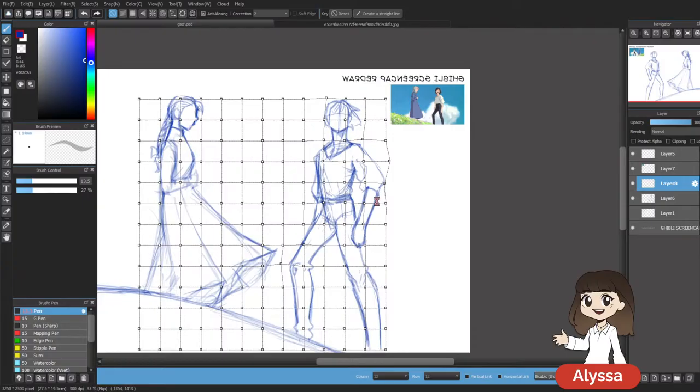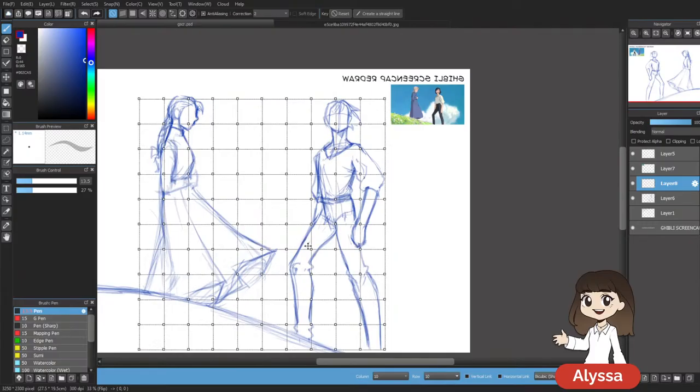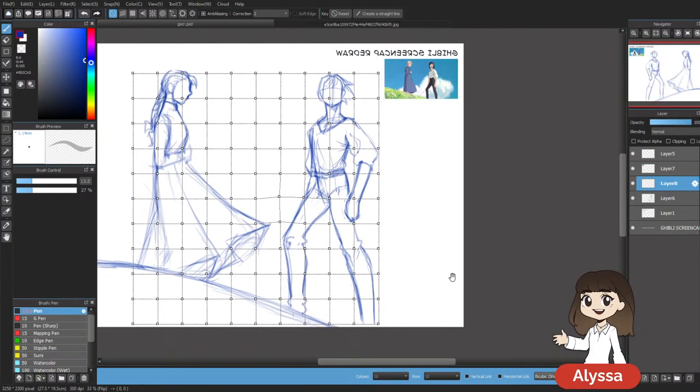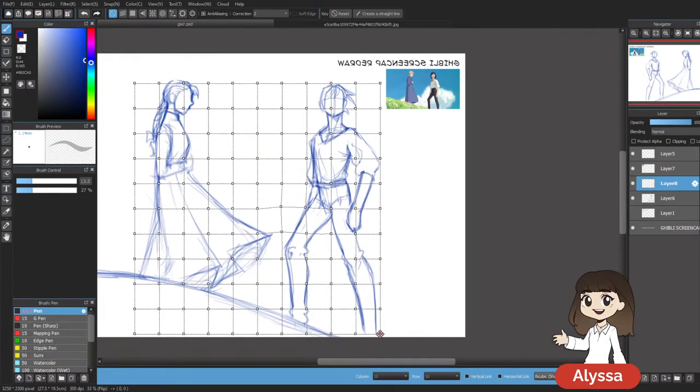I think I screwed up. Anyway, I can continue that transformation. Just hit OK and then try again. So this is like, hold on. If you ever use Photoshop, they have this powerful tool called Liquify, and this is the closest you can get on Medibang. On Medibang and Clip Studio, because both of those programs do not have Liquify, unfortunately.